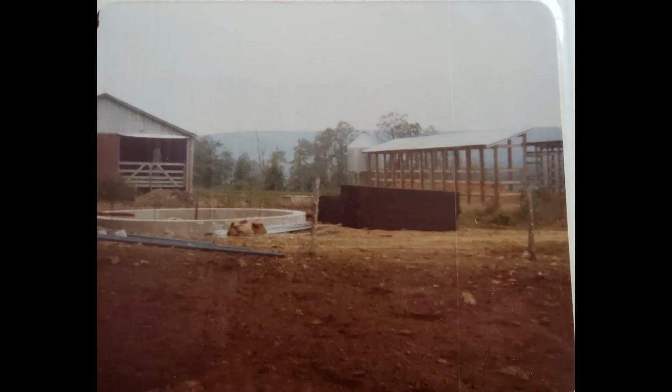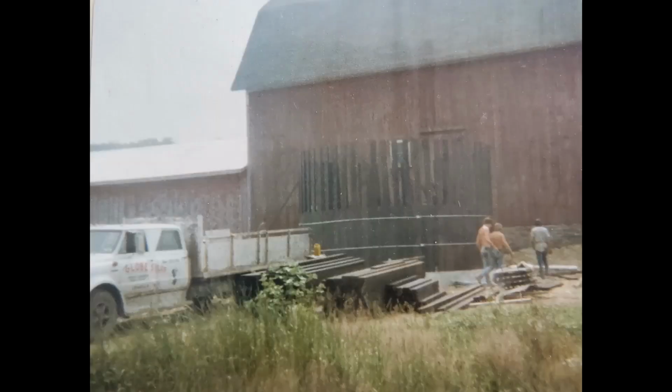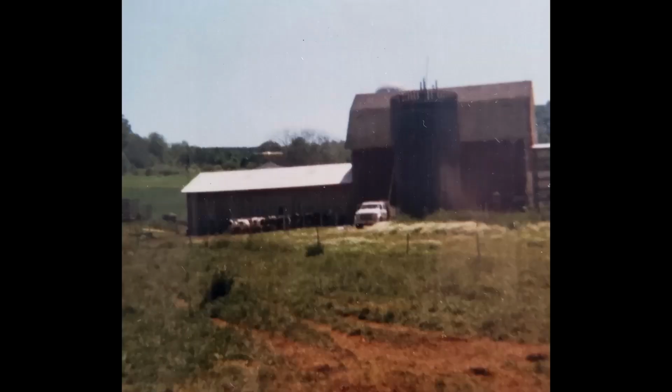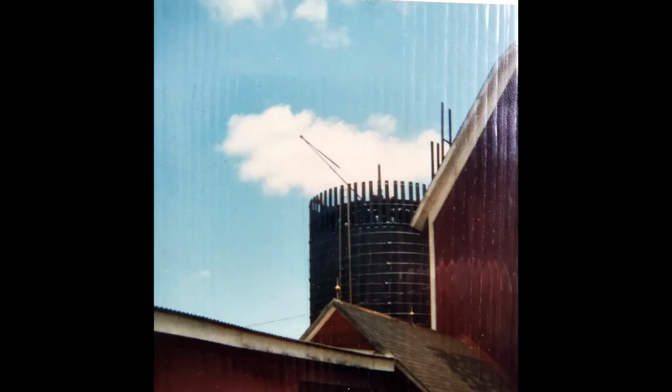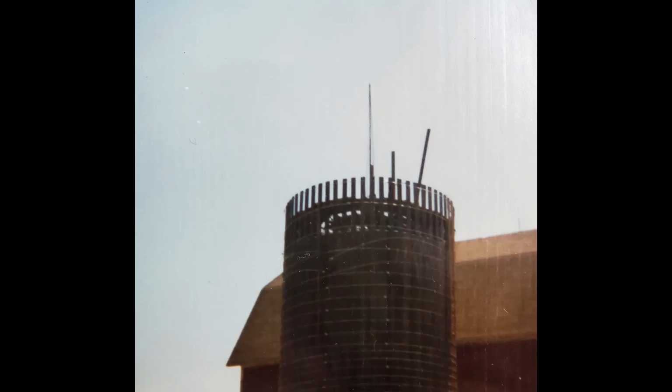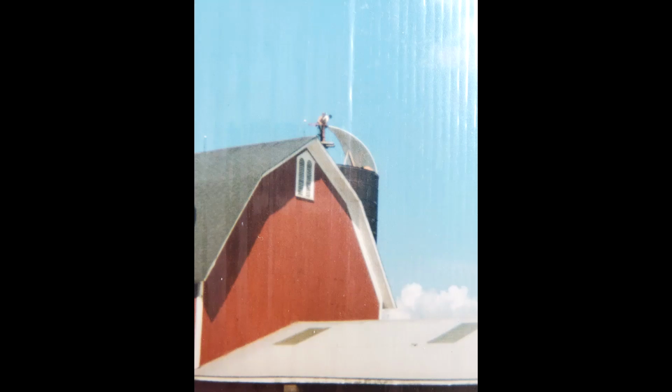The 20 by 50 wood stave silo we put up, probably one of the last wood silos put up. I think they went out of business. This company, Globe Silo Company, went out of business shortly after we put this up. Worked well for many years.